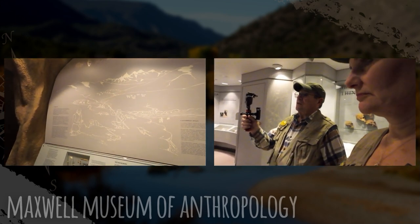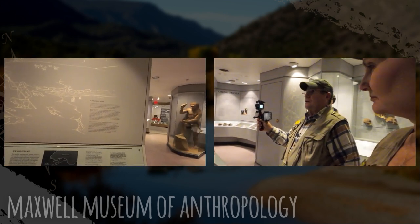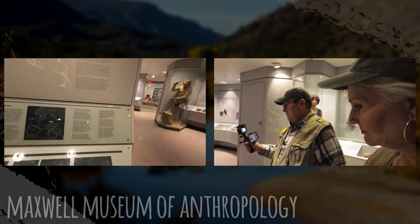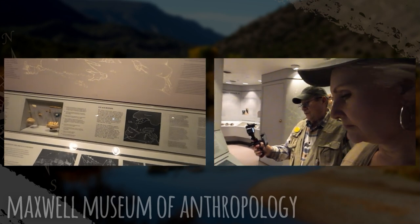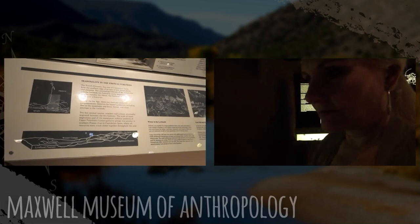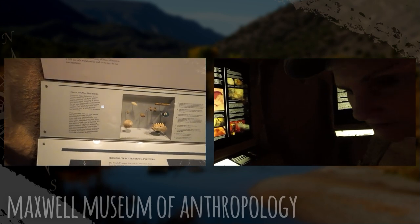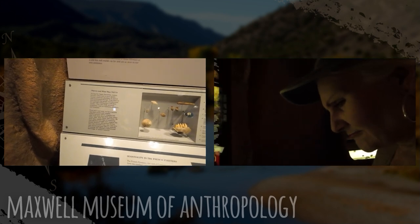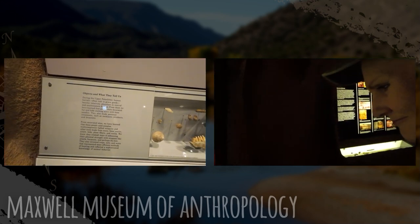So this is a display of Ice Age art. In Spain, mostly in Europe. I've seen samples of the work that was made in the caves in France. There are the French Pyrenees. So here's an example. So this is, to me, anthropology, objects and what they tell us.